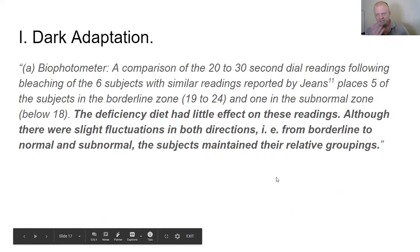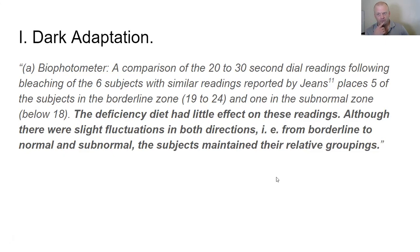Number one, dark adaptation, section 1. There's a couple of these for each section. So, quote, biophotometer, a comparison of the 20 to 30 second dial readings followed by bleaching of the 6 subjects with similar readings reported by Jeans, places 5 of the subjects in the borderline zone and 1 in the subnormal zone. The deficiency diet had little effect on these readings. Although there were slight fluctuations in both directions, i.e. from borderline to normal and subnormal, the subjects maintained their relative groupings, end quote. So they didn't get worse.